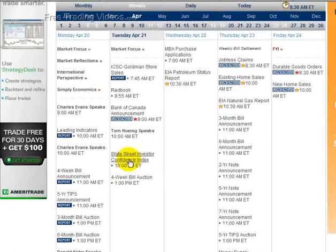State Street Confidence Index is at 10 o'clock, and that's all we've got. Tomorrow morning we've got mortgage applications and petroleum report, and that's it.